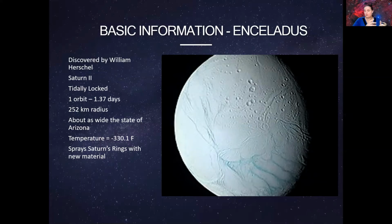It was Herschel who had a much more powerful telescope that was able to differentiate it as, hey, no, this is an actual moon. And just to give you a rough idea in terms of its radius, it's about as wide as the state of Arizona. So it's relatively small. But despite it being cold, one of the unique things is that it sprays Saturn's rings with new material. So could it be due to tidal heating or some type of internal heating that's causing Enceladus to have ice geysers to replenish the rings?